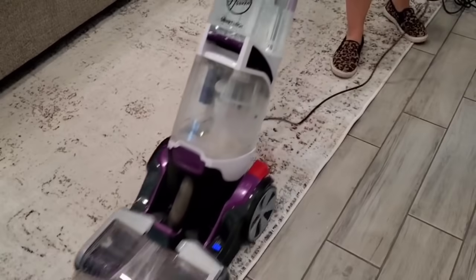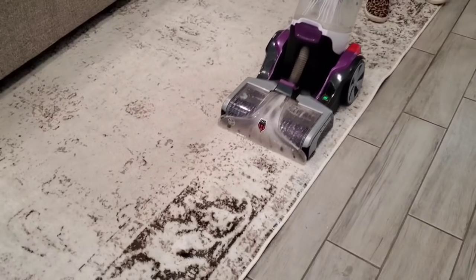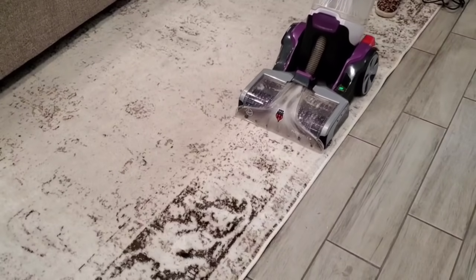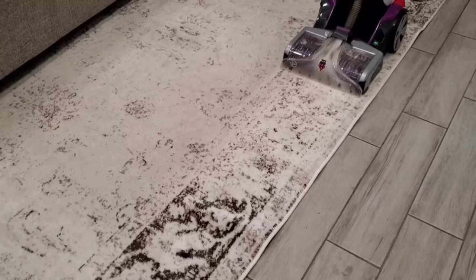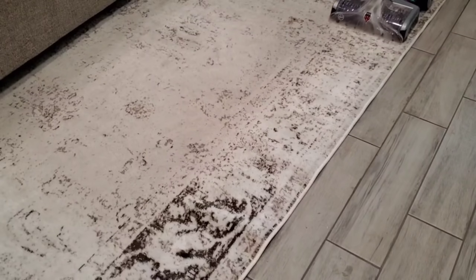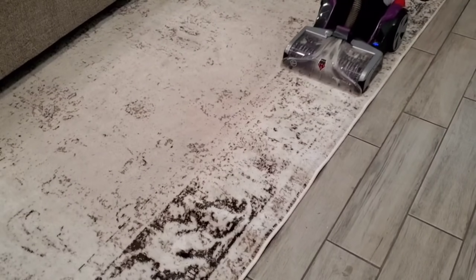Now, I'm using the Hoover Smart Wash Pet Complete Shampooer. I've mentioned this in previous videos and I really, really love it. I do think that it could have a little bit more suction power. I feel like it doesn't get the carpet all the way clean, if that makes sense. Like, it doesn't go deep enough into the carpet. It's almost like it doesn't have enough suction power to get it wet enough to soak all the way to the bottom and then suck all that water and detergent back up through it.